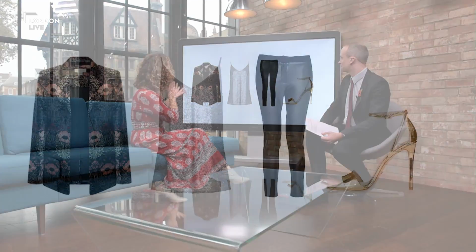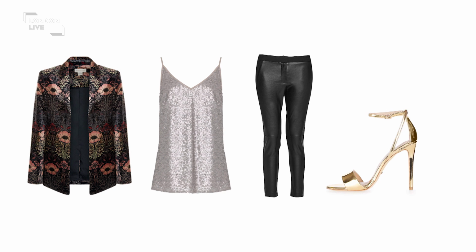There we go. Yeah, I mean, you're going to hate me for this. I think it's a bit Mary Berry. You could see her wearing that. Yeah. You could, couldn't you? And a lot younger people as well. Exactly, which is why I've teamed it with the faux leather trousers. It makes it a little bit more modern.